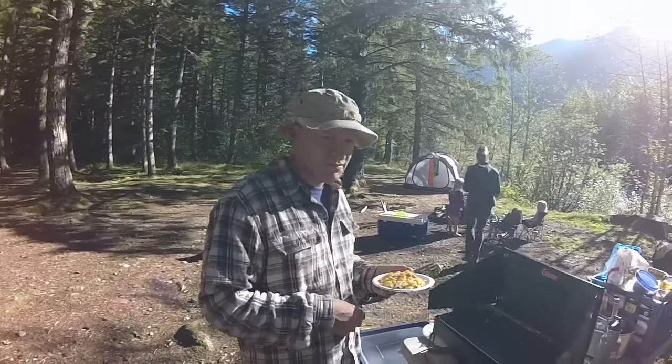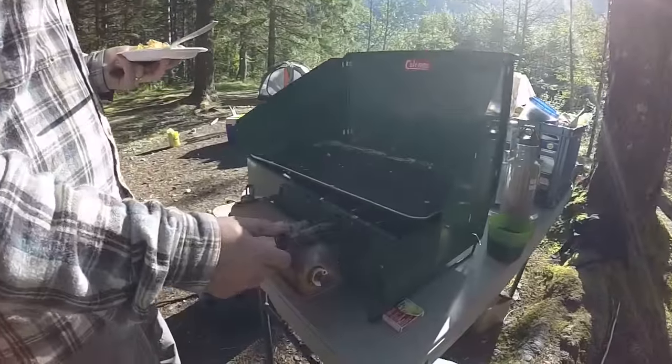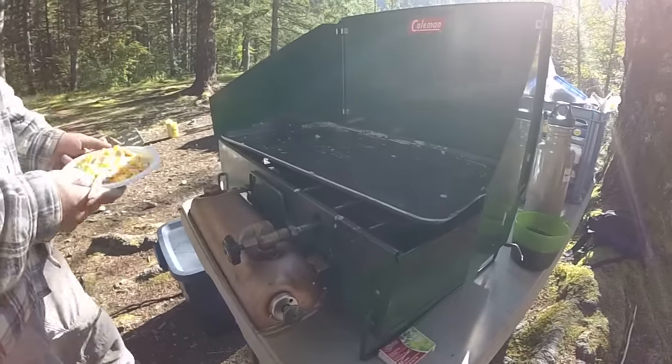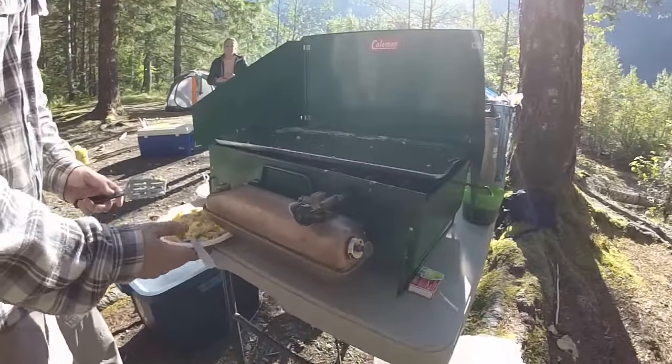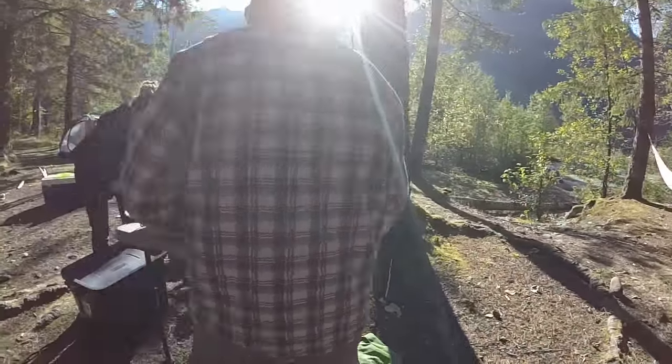Genuine 1954 cook stoves. Tell me about that thing. This is Grandpa's. Genuine 1954 Coleman stove in immaculate shape because Grandpa cleaned it every time he used it.